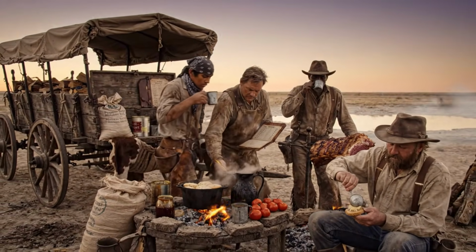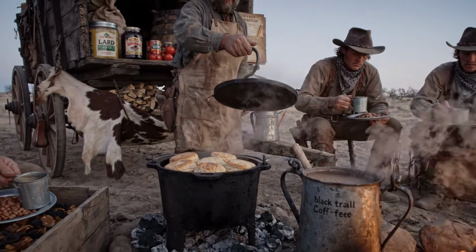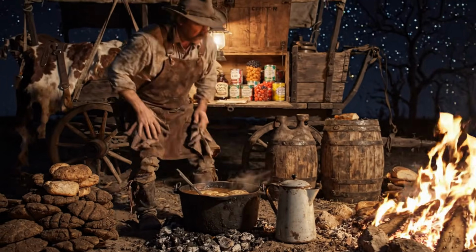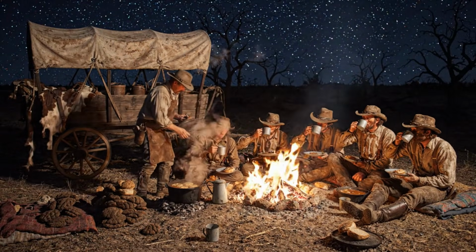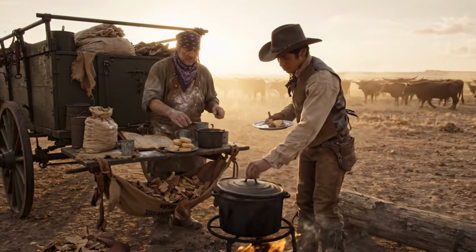A trail cook driving up the Western Trail from Texas to Dodge City in 1873 could supplement his crew's diet with fresh buffalo meat hunted along the route with minimal effort. The same trail in 1880 offered essentially no buffalo. The hide hunters had cleared the southern herd before the northern herd followed in the mid-1880s.